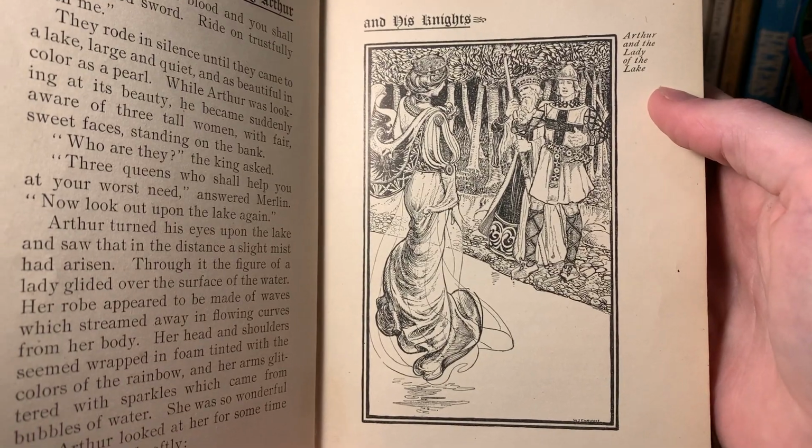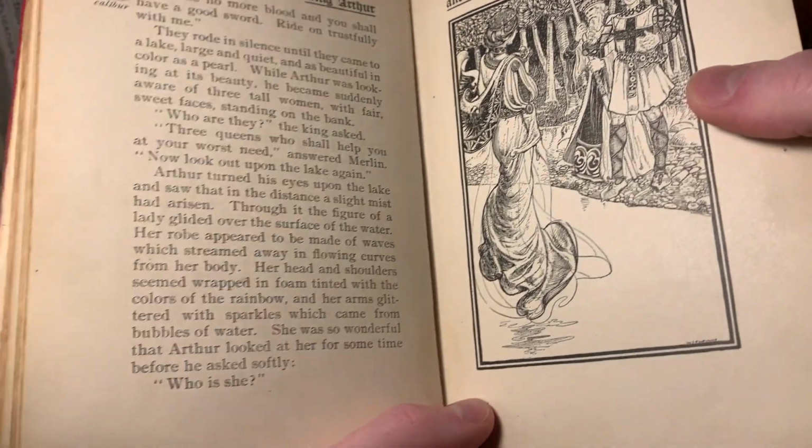This is describing the scene where Arthur gets the sword Excalibur from the Lady of the Lake.